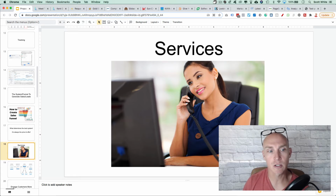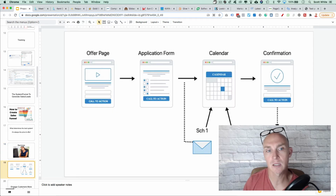So when you look at service-based industry, a basic funnel that drives most actions is an offer page to an application to a calendar to a confirmation.